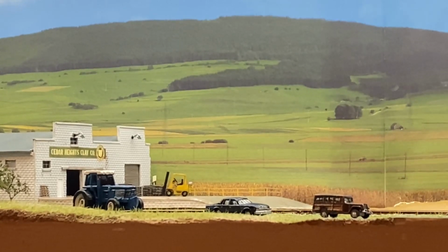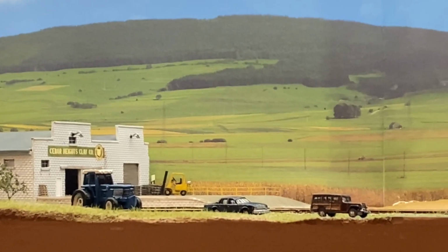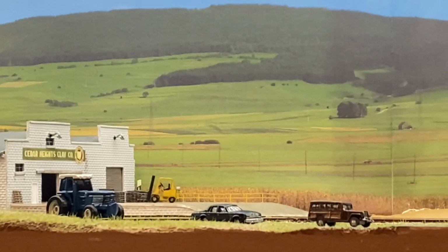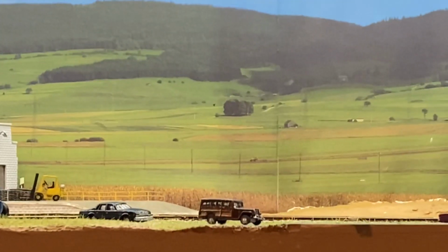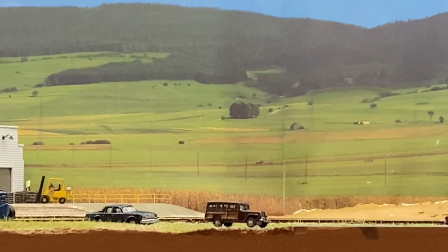You can see the 3D car right ahead of it. It's a Willys station wagon. I sort of tried to make it into a Woody, with mixed success. Anyhow, I thought it was kind of cool to do.